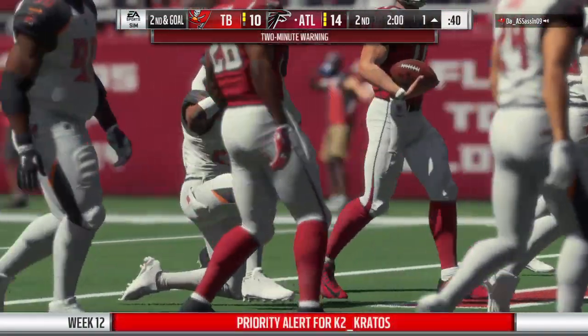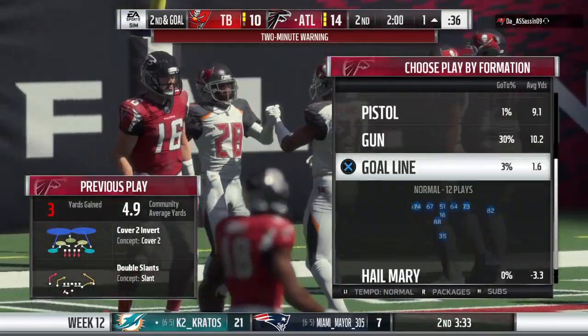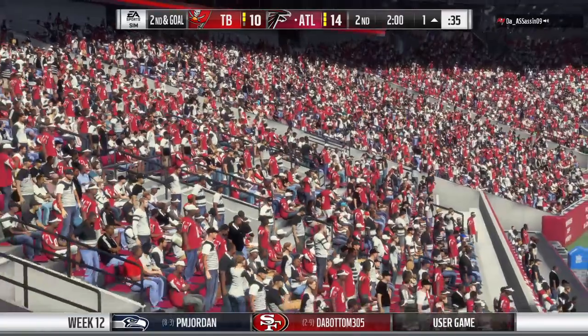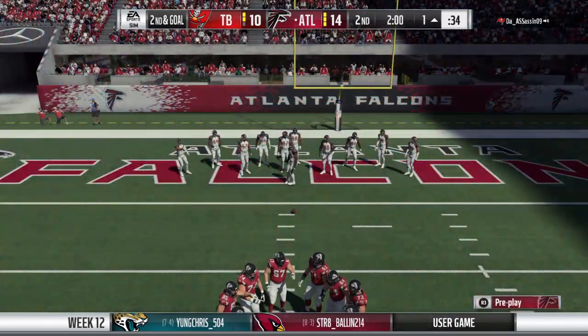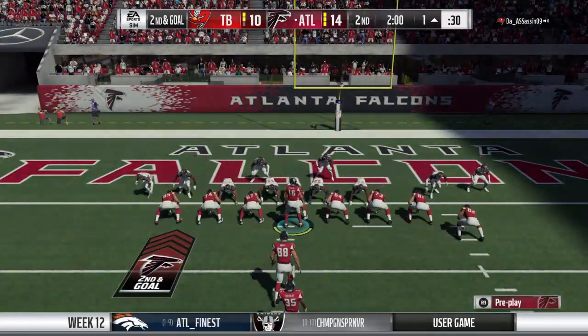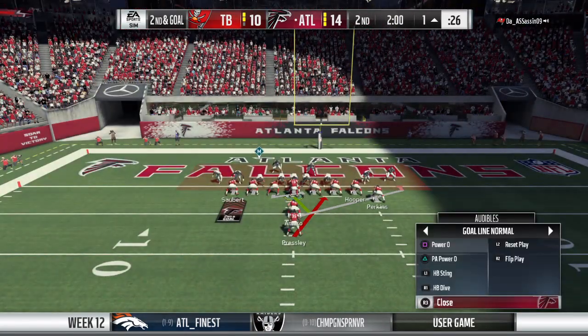It's 2nd down. Two minutes remain here in the first half. We're back to Atlanta right after this timeout. They come out with one back and 3 tight ends.